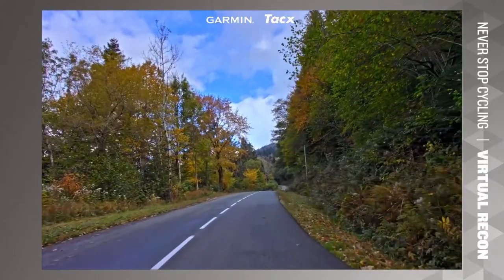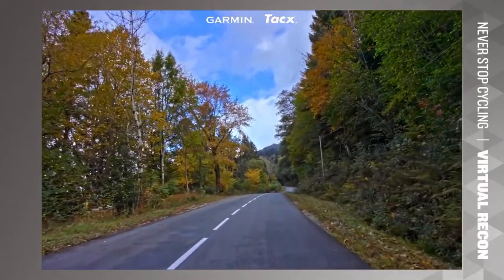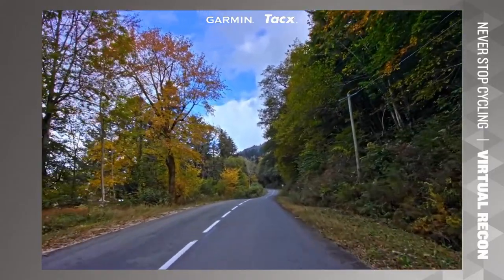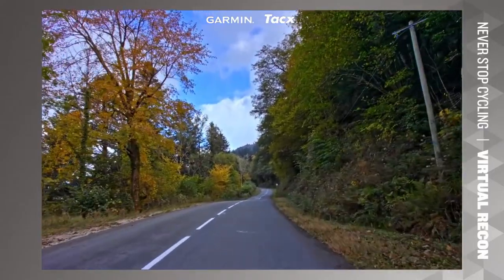Having it been a time trial, so much to play for, especially for third place on GC. So it's going to be a very, very exciting way to finish the Tour de France.